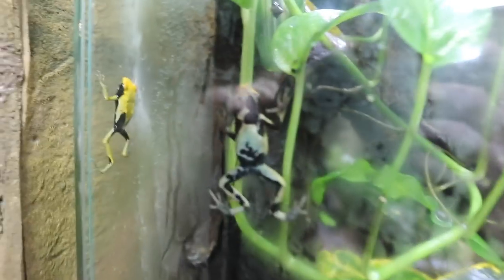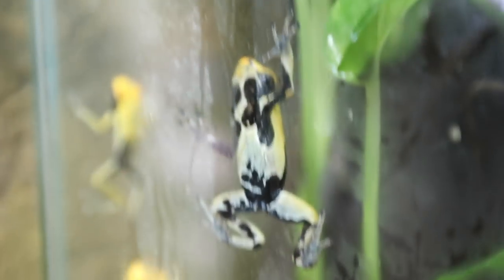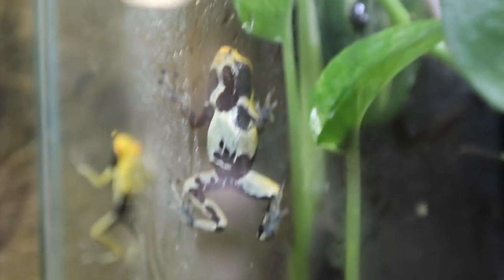I mean, these guys are dyeing poison arrow frogs, kind of a pretty yellow color, and this dude's climbing the glass right now. In the wild, you definitely wouldn't want to mess with those dudes, as their name, you know, kind of shows, poison dart frog. In captivity though, they don't eat what they eat in the wild that makes them poisonous, so you're all good, you can touch them all you want.